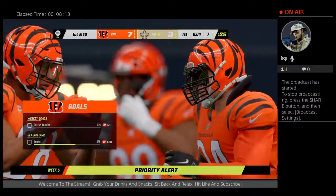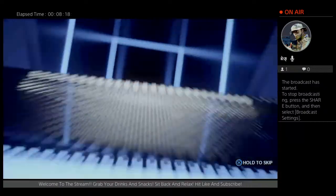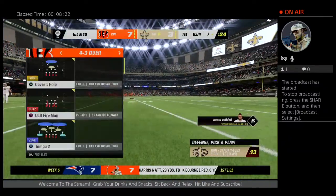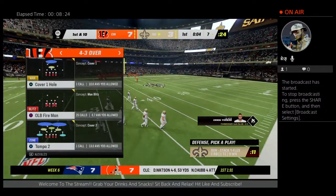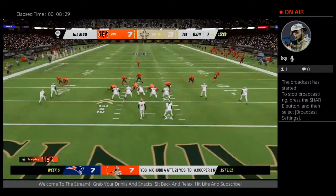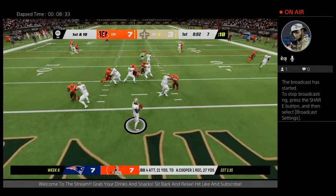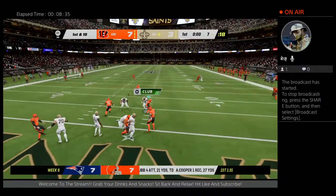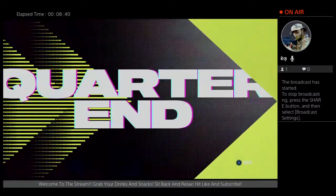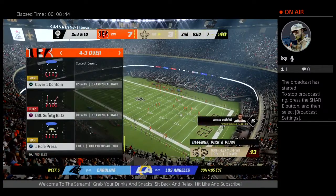The Cincy defense set to go to work here. They've got the upper hand in terms of field position as this drive starts inside the... Jameis now on 1st down. And that one is incomplete. And it also concludes quarter number 1. After 1, 7-3 the score on EA Sports.